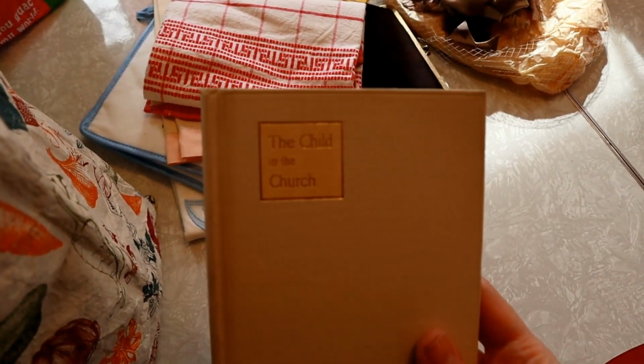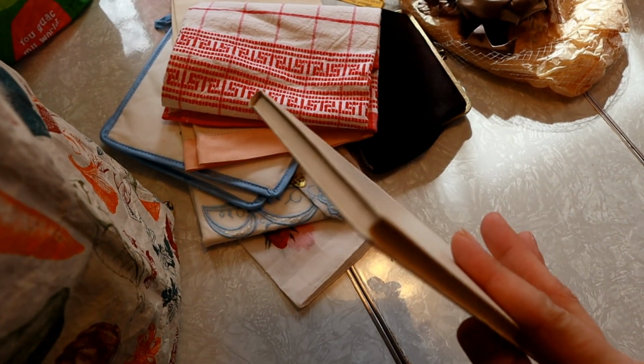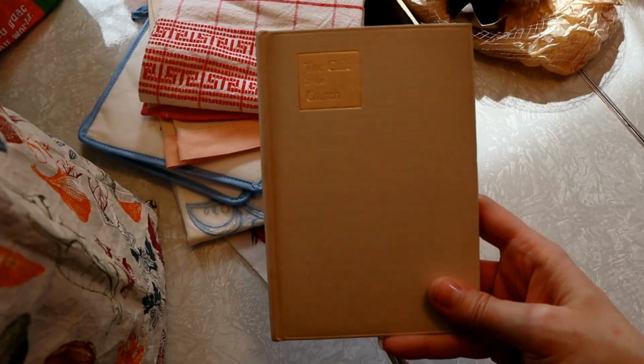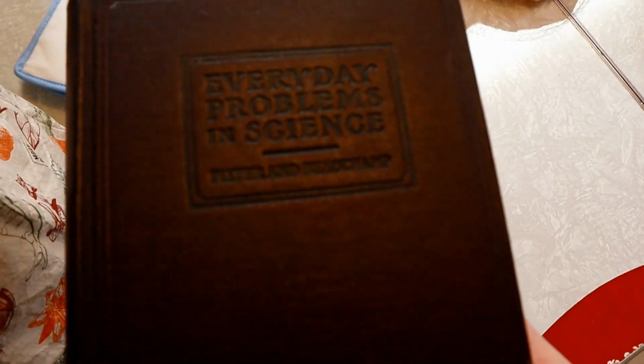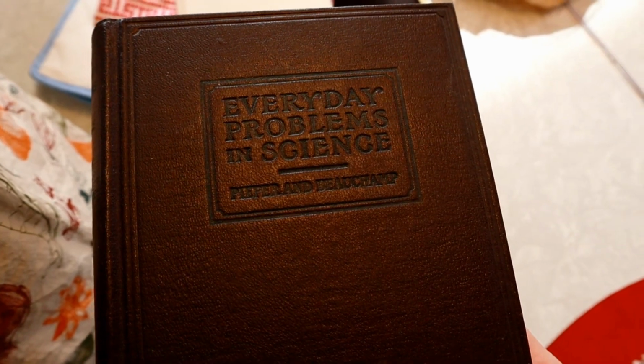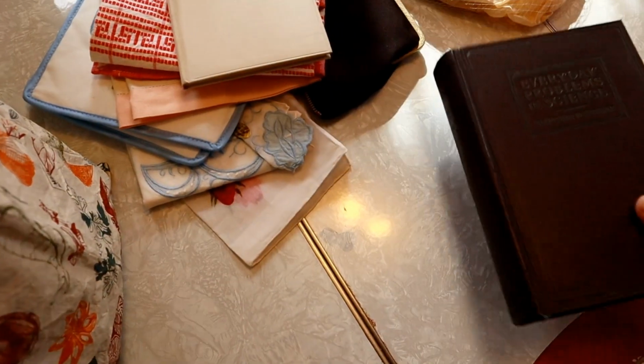And then I got some old books here. This is from 1919. It's a religious book, The Child in the Church. It's a children's prayer book from 1919. They had a good chunk of antique books, so I grabbed 3 of them. Everyday Problems in Science. This is an antique science book from the 1920s. I just thought that was really neat.